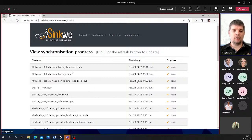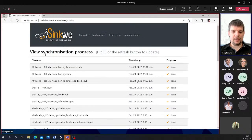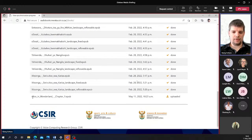Because this is now a longer process, that can take minutes to hours, this page where you can view the progress is given, and it has stages here under the progress column. You will see the Alice in Wonderland uploaded. It will go through various stages like uploading, validating, synchronizing, until it's done. If there are errors in the EPUB3 book, maybe editing errors or formatting errors, or errors that do not adhere to the standard, and it causes a fatal break, then you will be notified via email.